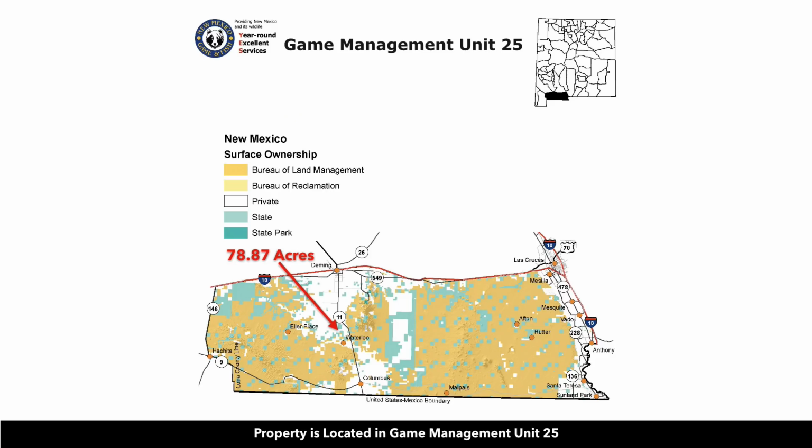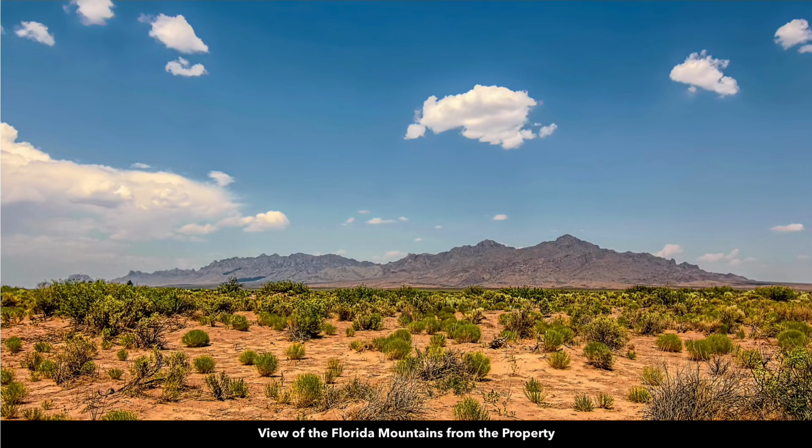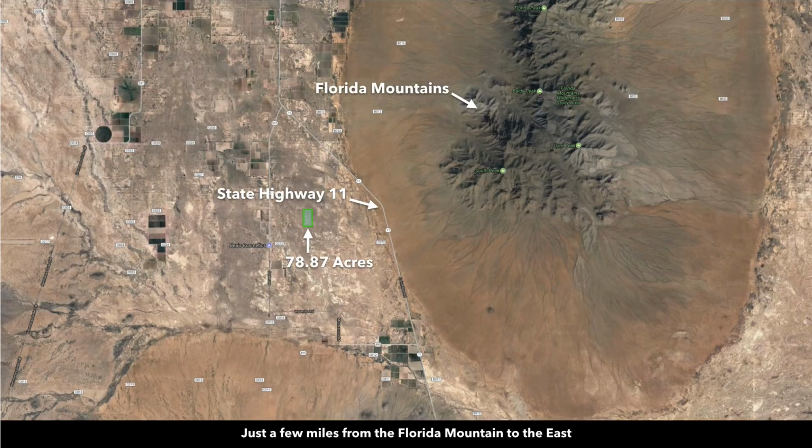Our property is located in Game Management Unit 25, which is the same unit where the Florida mountains are located. So this red arrow points to the location of our property, and then here is the Florida mountains. This is State Highway 11 that just separates the mountains from our property. And this is an actual photo of the Florida mountains from our property. And this is a satellite image, and you can see that it's just to the west of the Florida mountains.